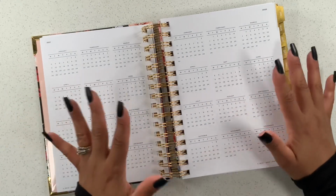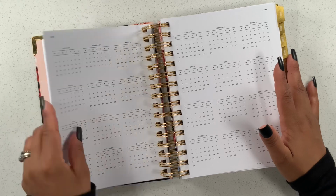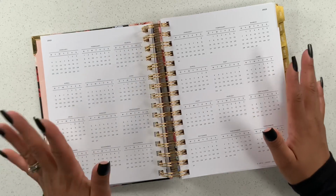I'm not really a goal setter, and I know that sounds so bad, but I really hope to sit down and fill these out because those are really great pages.